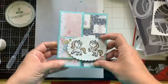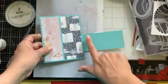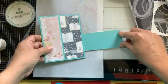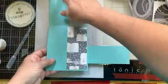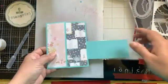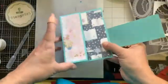So here's how our card is going to open. It's going to open this way. You could put another matte layer here and put a sentiment here. You could put a white piece here. You can write here. Then it opens like this. You could write here. You could put, again, another matte or even copy paper. But it's such a unique way of doing a card.